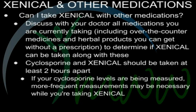This is a great question. Discuss with your doctor all medications you are currently taking, including over-the-counter medicines and herbal products you can get without a prescription, to determine if Xenical can be taken along with these. One medication in particular, cyclosporin, should be taken at least 2 hours apart from Xenical. If your cyclosporin levels are being measured, more frequent measurements may be necessary while you're taking Xenical.